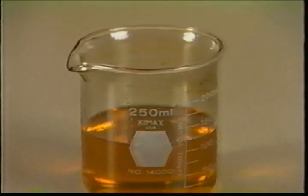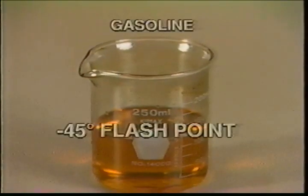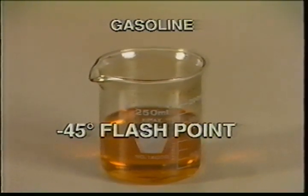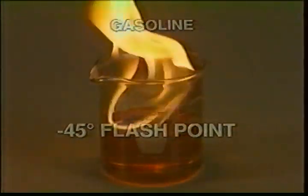Liquids with low flash points can easily ignite at low temperatures. Gasoline, for example, has a flash point of -45 degrees. It ignites easily in the presence of any ignition source.